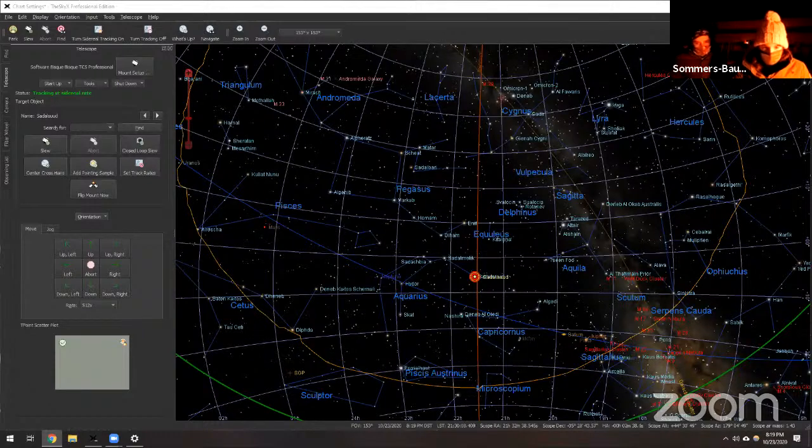What is this? This Zoom bar is like right here. Okay, we can just move it over there. Yeah, okay. There we go. Okay, I think we've got everything sorted out now.